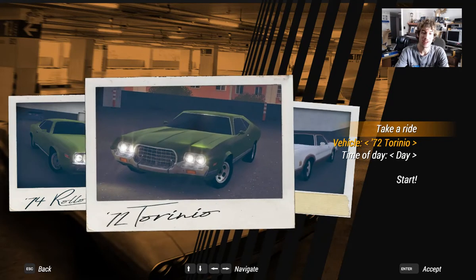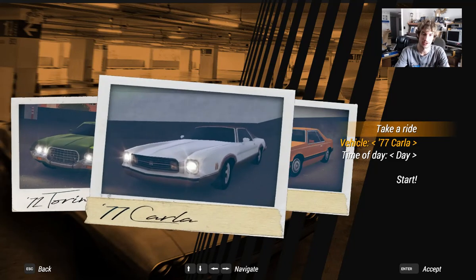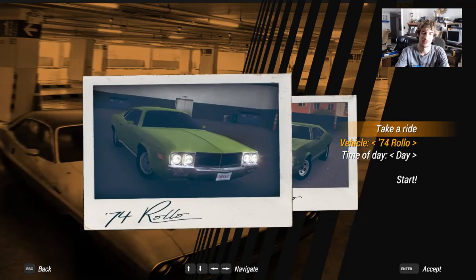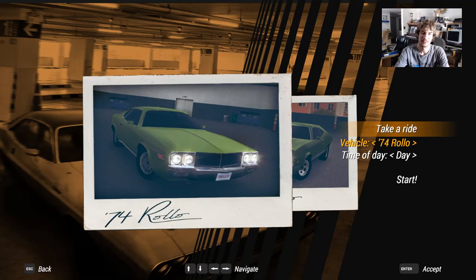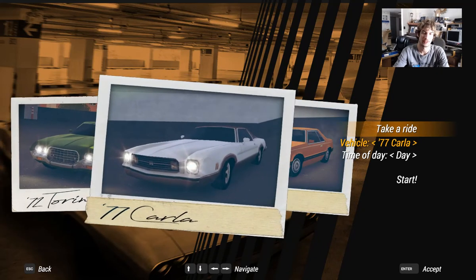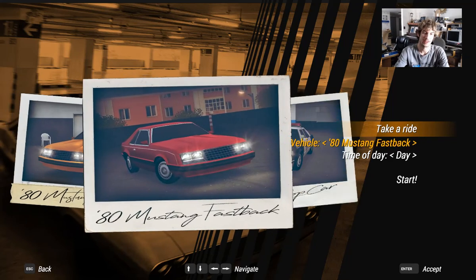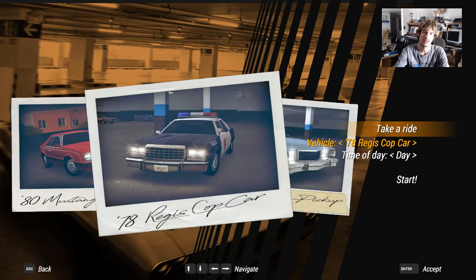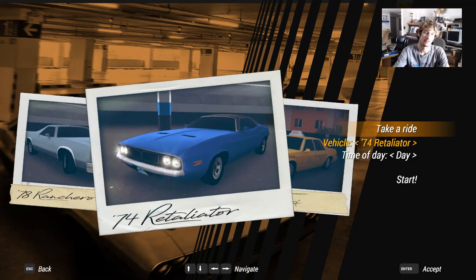They actually have images of the cars. That is awesome. And a year for the car. That's crazy. 74 Volvo, 72 Tirreno, 77 Corolla, 80 Mustang, 80 Mustang Fastback, 78 Regis Cop Car, 78 Recaro pickup, 74 Retailator. Oh, they changed it.